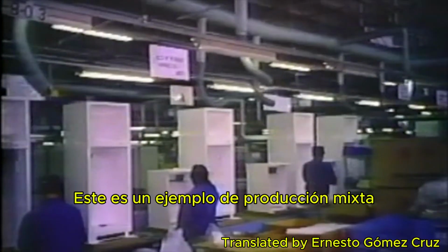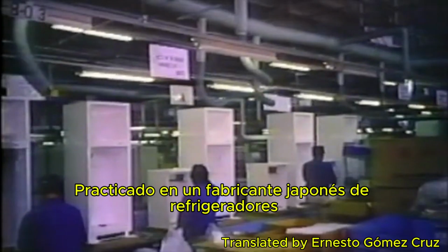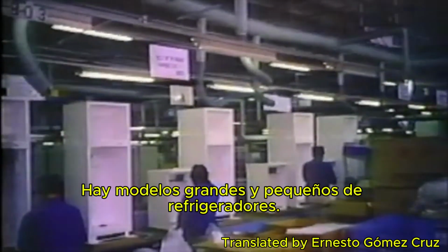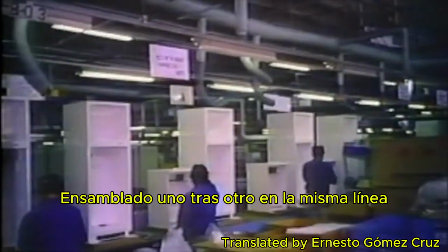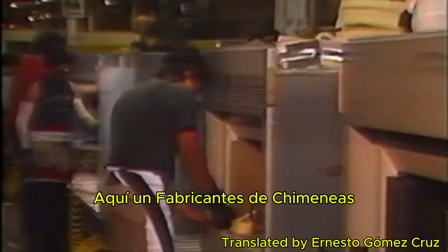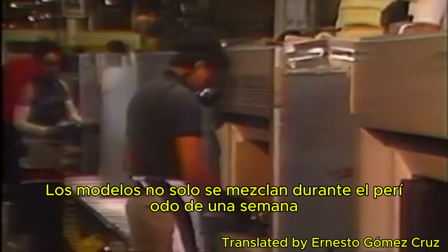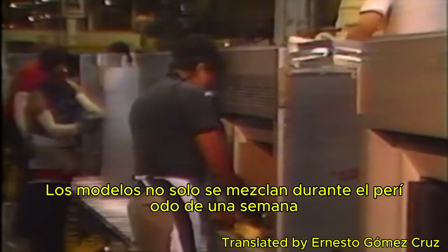This is an example of mixed production practiced at a Japanese refrigerator manufacturer. As you see, there are big and small models of refrigerators assembled, one after the other, on the same line. Here at Fireplace Manufacturers Incorporated in California, various models are not only mixed over the period of a week, but over the period of a day as well.